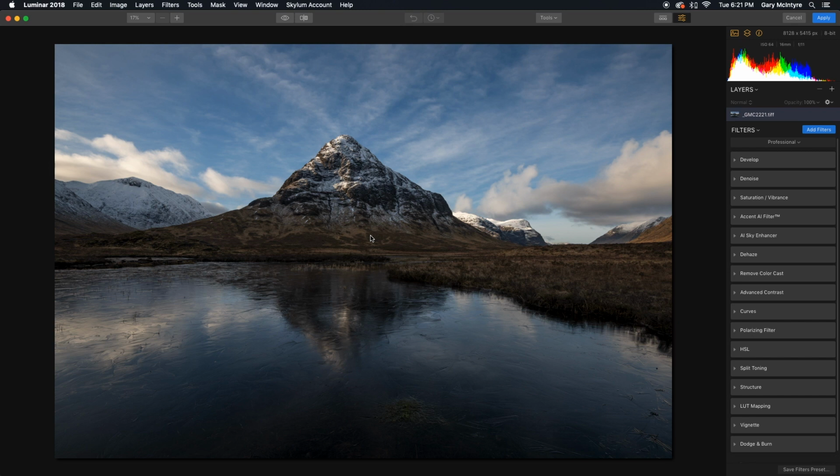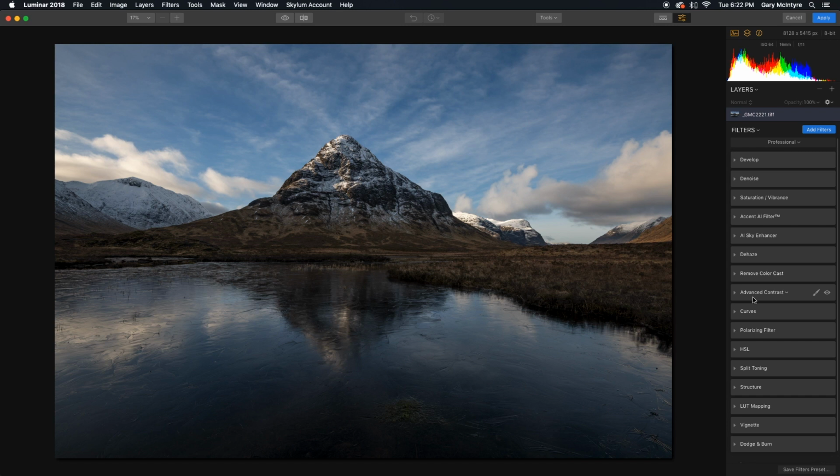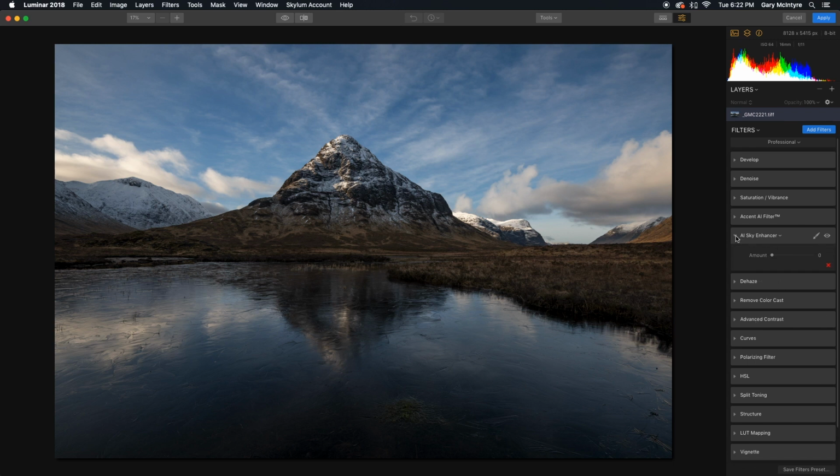As I said, we're only going to scratch the surface of what Luminar can do here. You'll notice up the top, this top panel, we've got the EXIF data. We have all the filters, and the filters do exactly what they say they do. Remove color cast, dehaze, advanced contrast. We're only going to scratch the surface today, and I'm going to show you my quick workflow for this one image. First thing I'm going to do is I'm going to jump in and I'm going to enhance the sky.